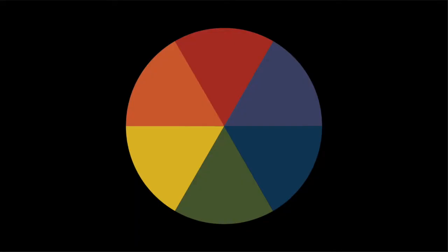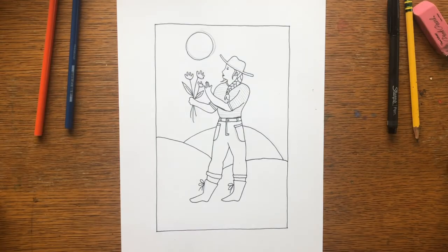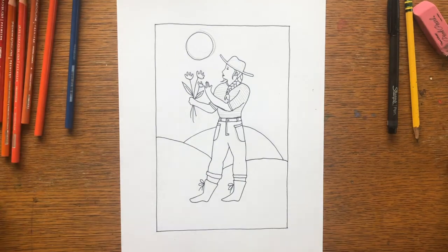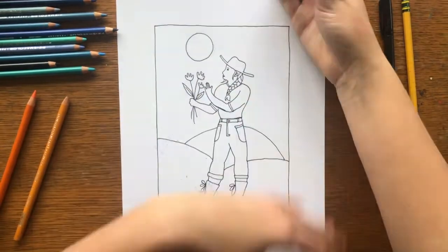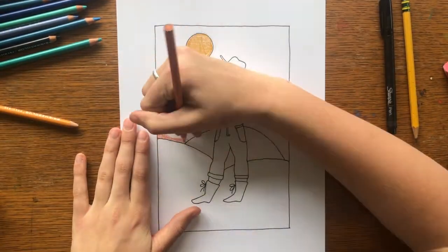Now look at the simplified color wheel and choose your two complementary colors. These will be the main colors in your artwork. Remember, complementary colors are two colors that are across from each other on the color wheel. Once you've decided, grab your two colors and set aside the rest of the colors for now so that you're not tempted to use them yet. You can also grab all versions of your chosen colors. For example, if you've chosen green and red, you may gather all the greens, light dark yellow green, blue green, etc., and all the reds, including pink, red orange, red violet, etc.